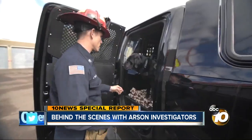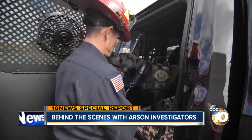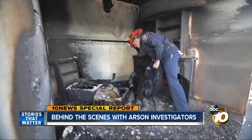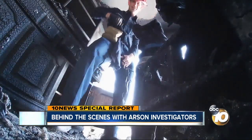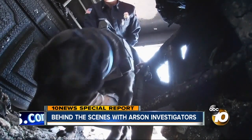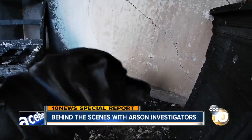What's up, pretty girl? Ready to work? Emily is one of just 52 dogs in the country that can solve an arson investigation. Few dogs make the cut. Show me. Show me. Good girl, Emily. She can detect hundreds of accelerants. Repetition keeps her sharp. I'm going to give her the command to show me. Show me. Shadowan tags the area Emily alerts.